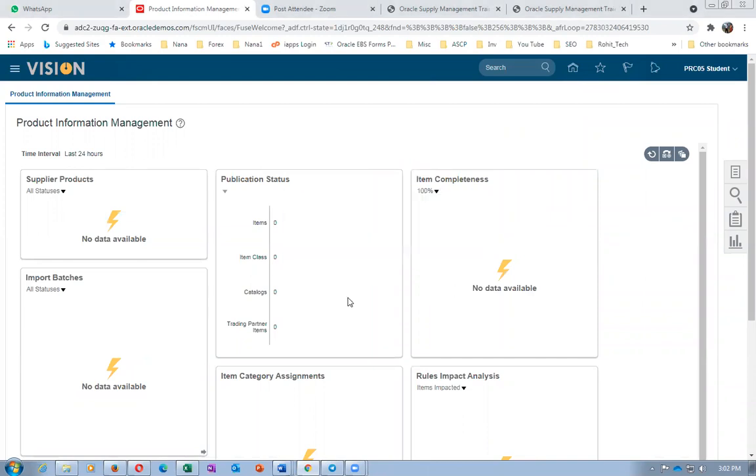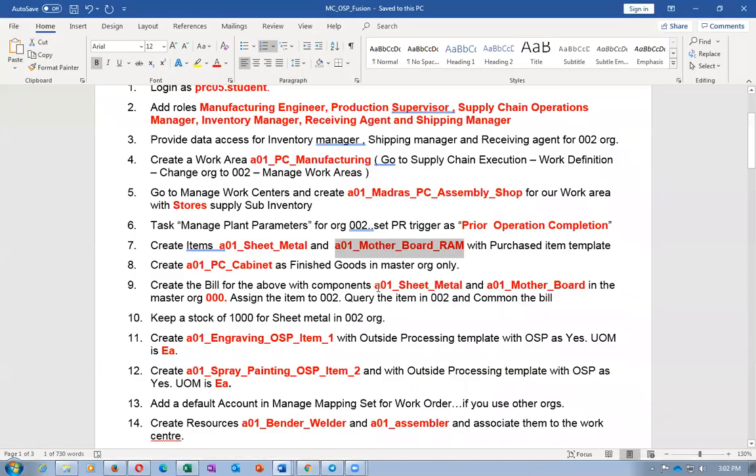So these two items are now created. Now I will create the PC cabinet itself. There's a cabinet now. It is a finished good actually. Take a copy of this now.